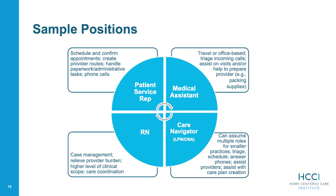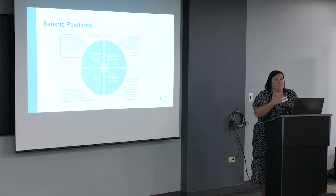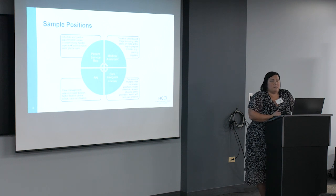RNs, nurses, case management: relieving that provider burden. We want to get as many tasks away from the providers as possible while they're doing assessments and handling patient care. Nurses have a higher level of clinical scope, so if they can interpret some labs, they can call patients with urine analysis and culture results. If you have protocols set, do you have a UTI protocol? Urine analysis comes back, culture and sensitivity comes back, and you have a protocol saying if this happens, this is what the patient gets.